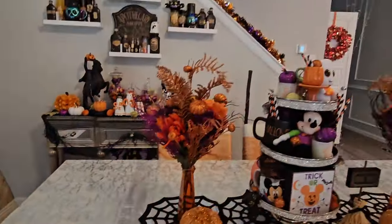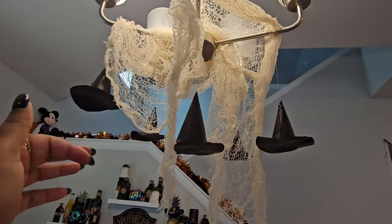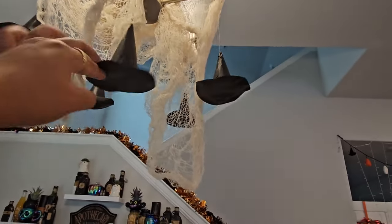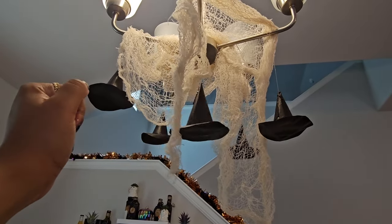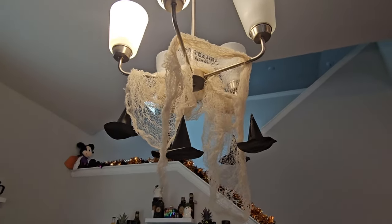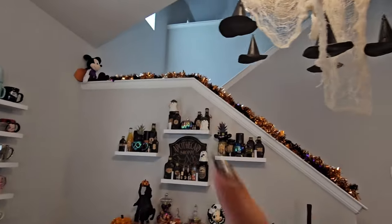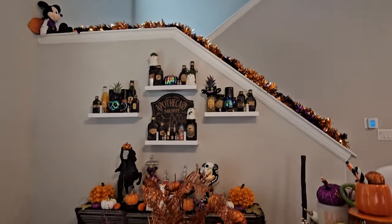And before I forget, let me show you the light situation over here. I wanted to make the light fixture a little bit more spooky, but nothing too permanent. So I just had this extra spooky cloth. I wish it was black, but I'm kind of glad now that it's not black because the hats would not stand out. So these I just made out of construction paper and painted it black. Literally took me 10 minutes to do 5 of them. Yeah, and just tied them up with some, what is that called? Like fishing wire or something? Yeah, so they look like they're floating. Really cute. And then up there we have Vampire Mickey watching over and some garland going down.